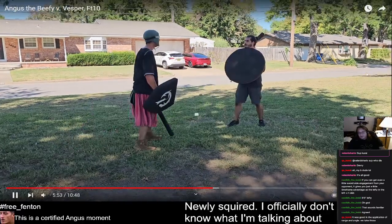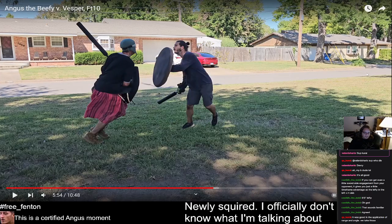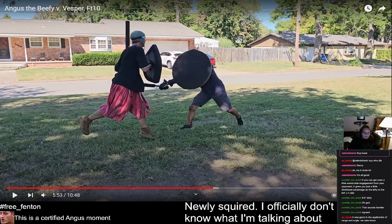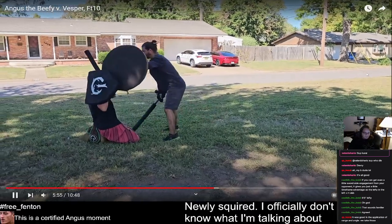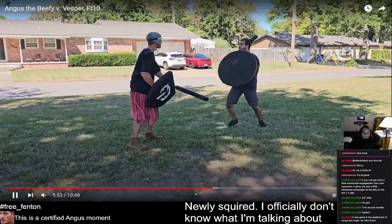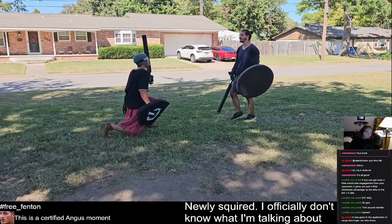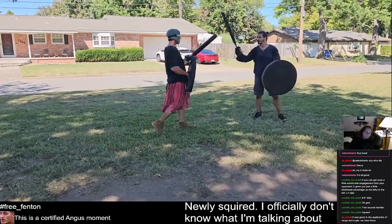Yeah, here we see again my go-to strategy against Angus is just trying to get him in the damn legs. Limit that mobility, and you get a lot more options against him. Seven, 6, Jeff.